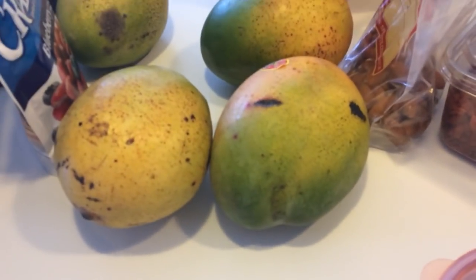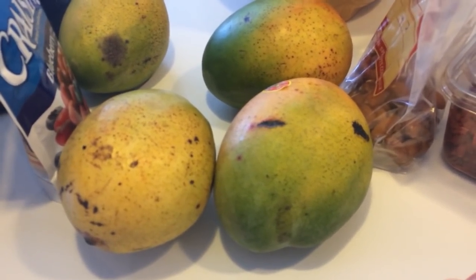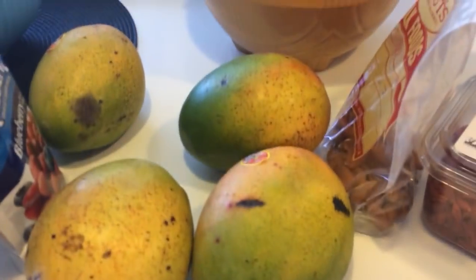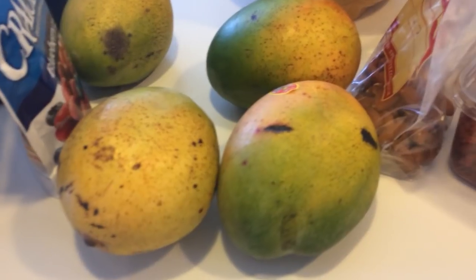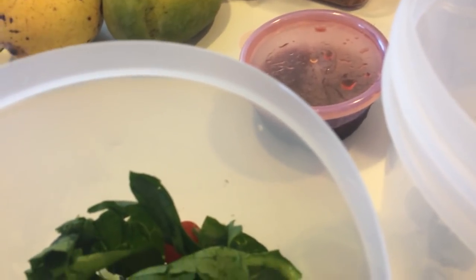The mangoes were a really good deal, and what I'll do is as soon as they get ripe, I will cut up the extras and freeze them for later or for sharing with my grandchildren. So I also had some extra broccoli and carrots and things from yesterday. I ended up putting it in a stir fry with some rice and an Oriental tiny meal.